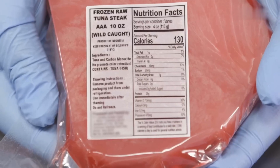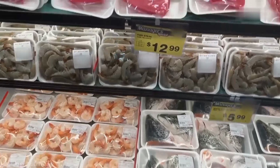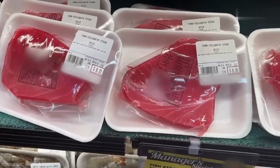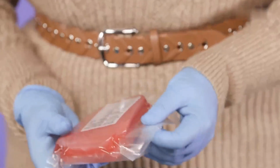And the ingredients include carbon monoxide to get that bright red color. It's allowed as a meat colorant in the US, but banned in Canada and much of Europe because it can cover up spoilage. I probably would not have purchased this for myself. It would raise too many red flags for me.